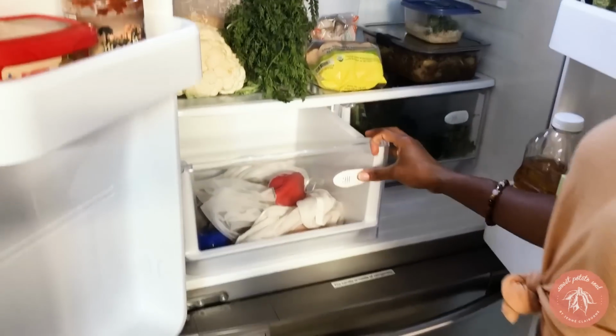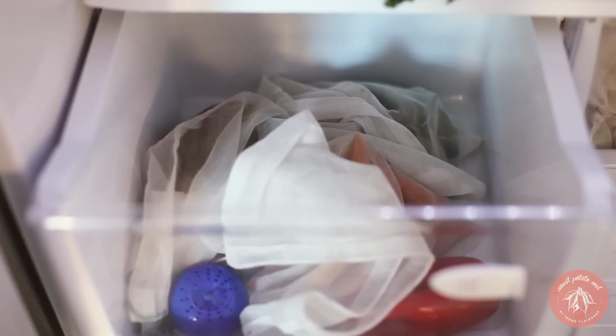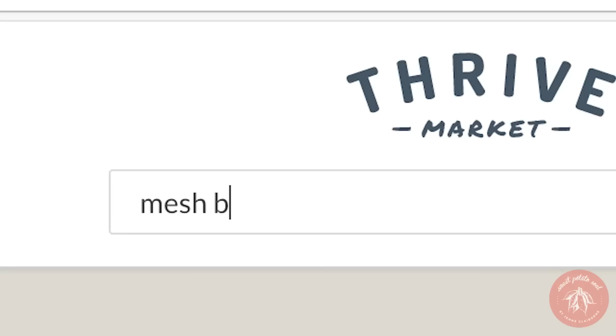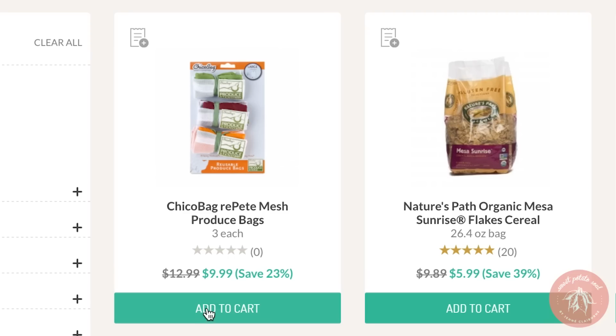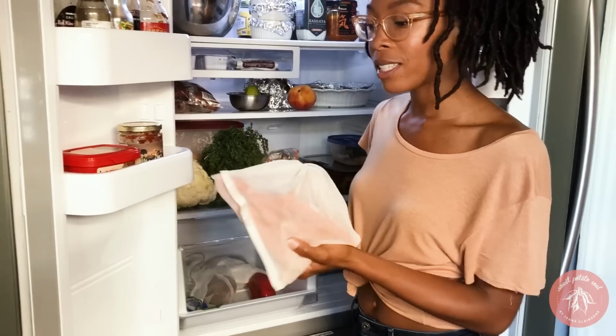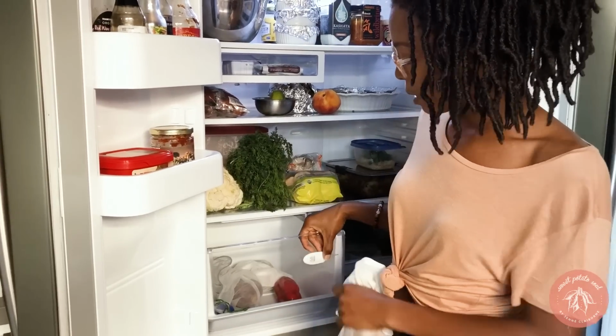This is my low humidity drawer. So first of all, I use reusable produce bags. These are made from mesh, and you can buy these online. We always leave them in the car so that we don't forget them anymore. You take them to the grocery store, fill them up, throw them in here. And they stay really fresh when this thing works.